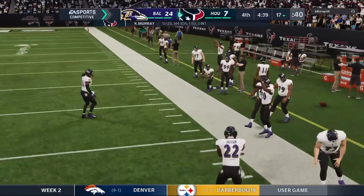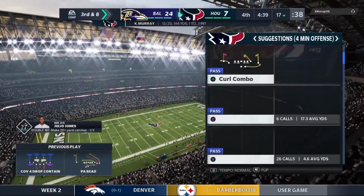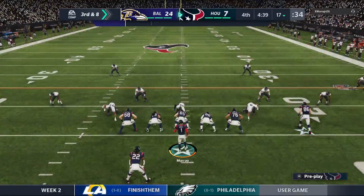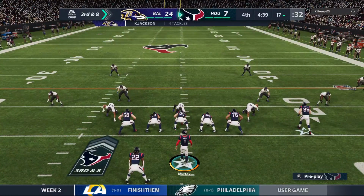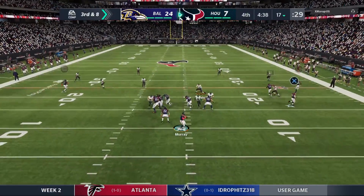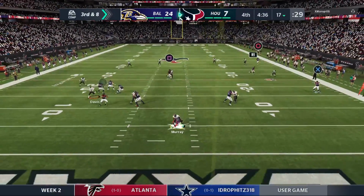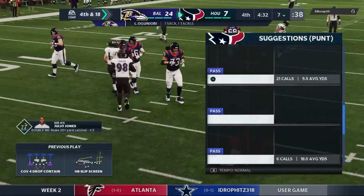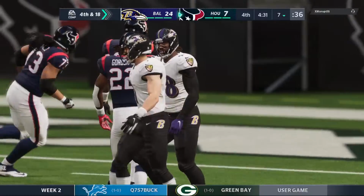It's incomplete. Took a shot, couldn't connect. That was an interesting look there because as soon as he got outside the pocket, I thought he was going to take off and run for yardage. But what often happens now with these quarterbacks who can move, defenses want to try and keep body. And he's taken down. Back at his own 7. Larry Ogunjobi in for the sack.